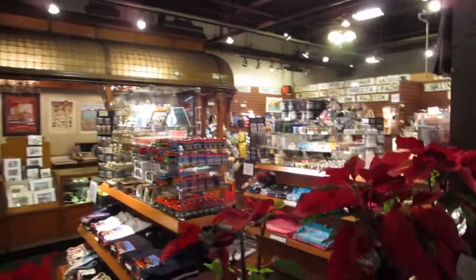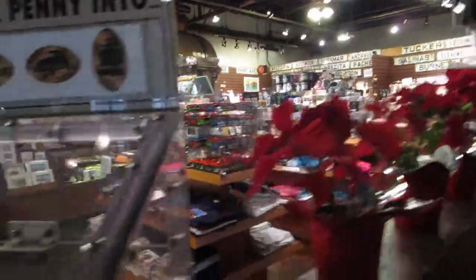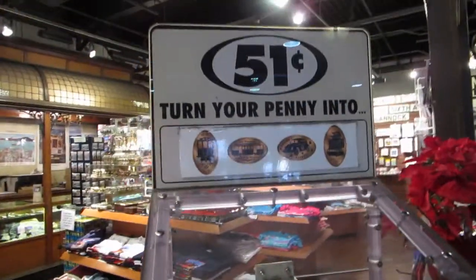Come here, there is a souvenir shop. Everything you can think of having to do with cable cars. Here you can have a penny turned into a cable car souvenir for 51 cents.